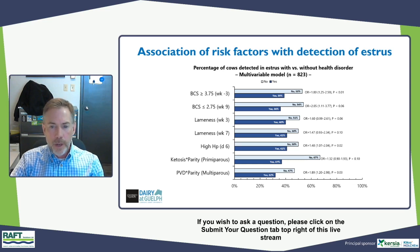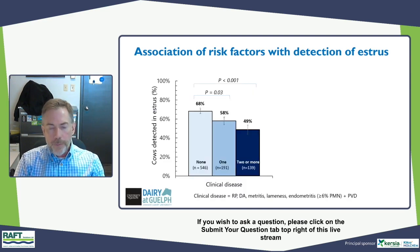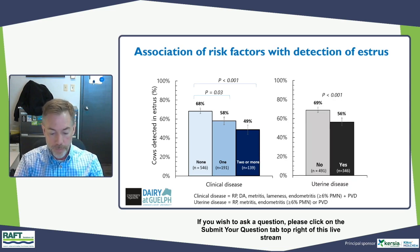Each of these things reduce the likelihood of being detected in estrus in the window we were after from 50-ish% down to 40-ish%. If we summarize that, and again, remember, these are interim data, cows that had no clinical disease, 70% of them found in estrus in that window. Cows with one clinical disease dropped about 10 percentage points to 58. Cows with 2 or more clinical diseases, another 10 percentage point drop, down to just half of them.